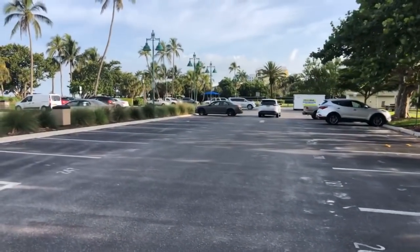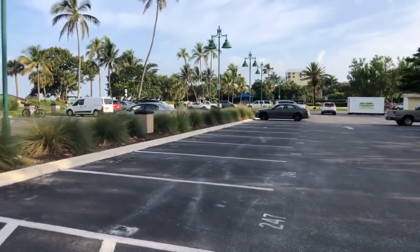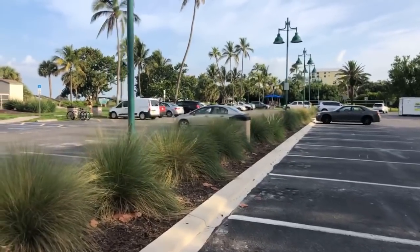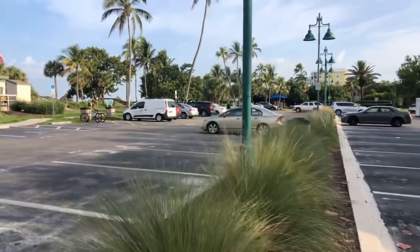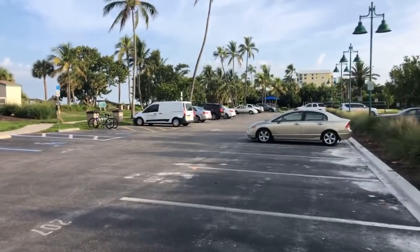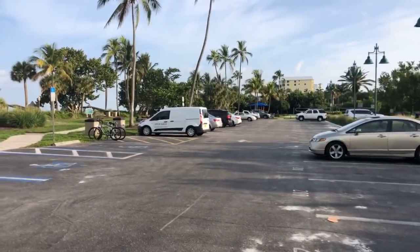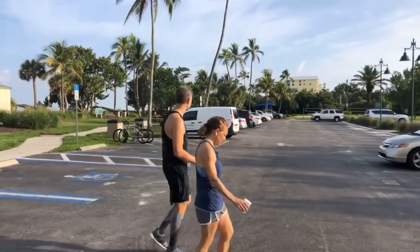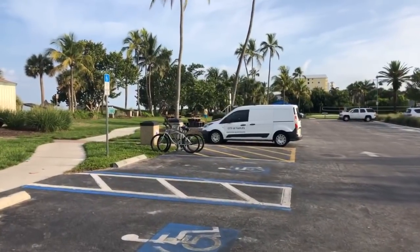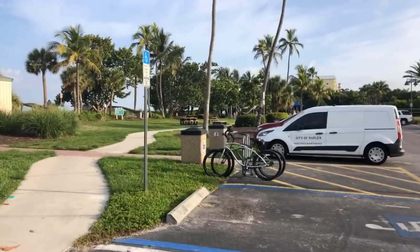If it were winter here, January through April, this parking lot would be just about full by now. Just about, if not full. In the wintertime here in Naples, you want to get to our beaches early. The earlier in the morning you can get here, the better.